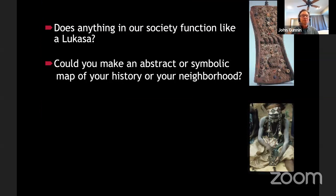Now, here are some interesting questions. Do we have anything that functions like a Lukasa? Well, if you look at that picture of the man, it reminds me of break time at school when all the students are looking at their phones. Okay, he's really in dialogue with this thing. And then the second question, could you make an abstract or symbolic map of your own history or your neighborhood? What would you do if you had to do this? You've had a little image that had to jog your memory to be able to tell things.